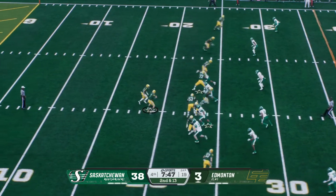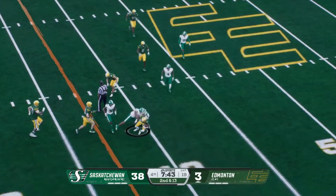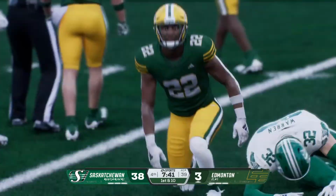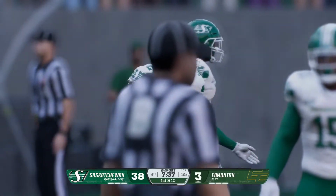Here comes 2nd and 13. They'll run it from the gun. Spins away from one. Good, solid pickup on that one. They've got it out to the 40, and it's 1st down.